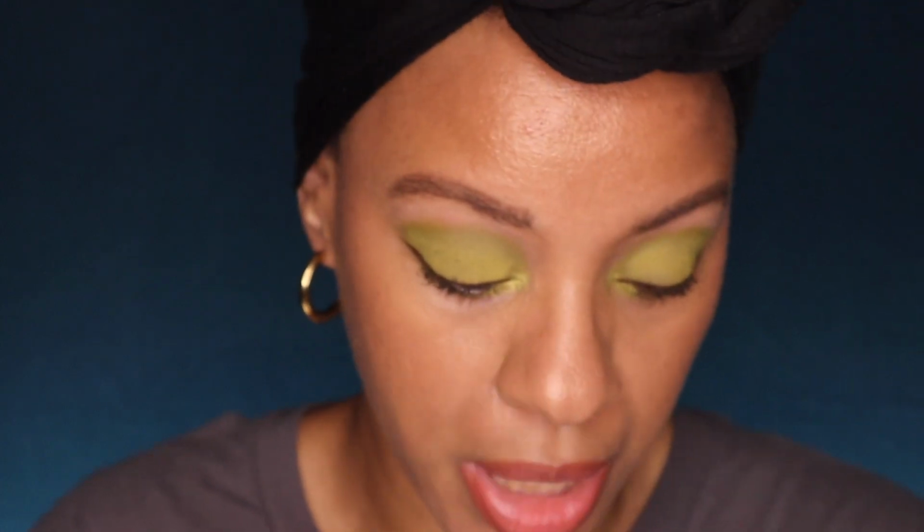I have a few shades from Lime Crime. Now, I've talked about Lime Crime in the past, their Velveteens, and how they're not my favorite formula, and they're not, but the shades, guys, the shades are some of my faves, and so I put up with the formula because I love the shades. So I'm going to show them to you because, again, these are shades that I reach for.